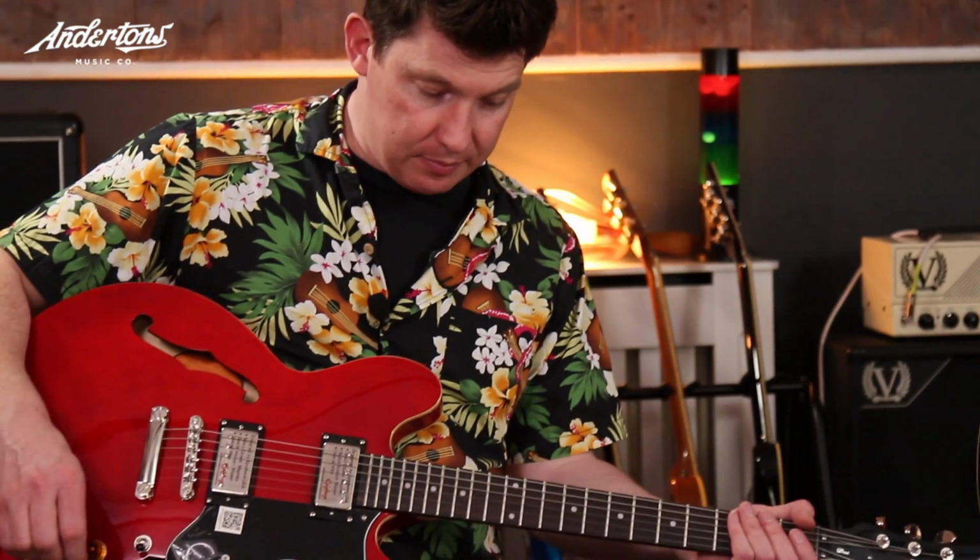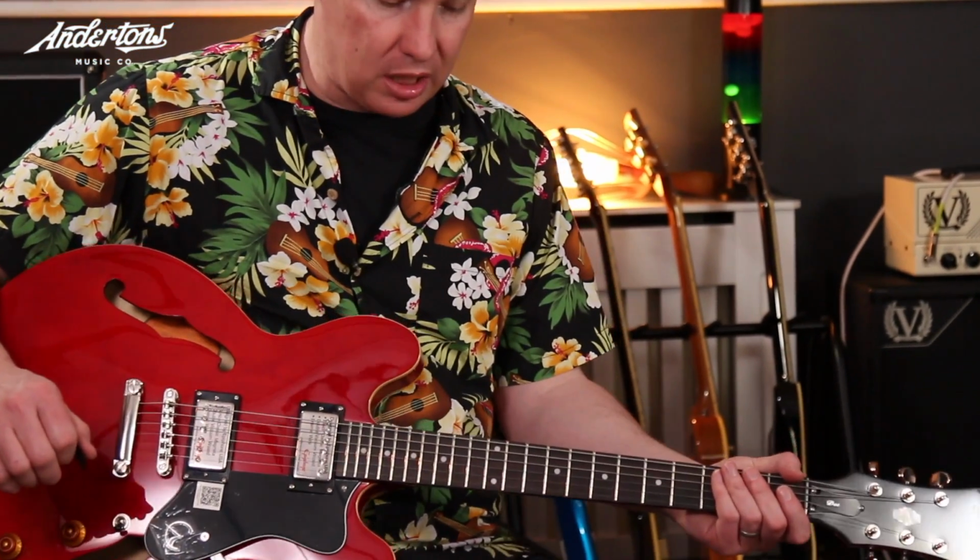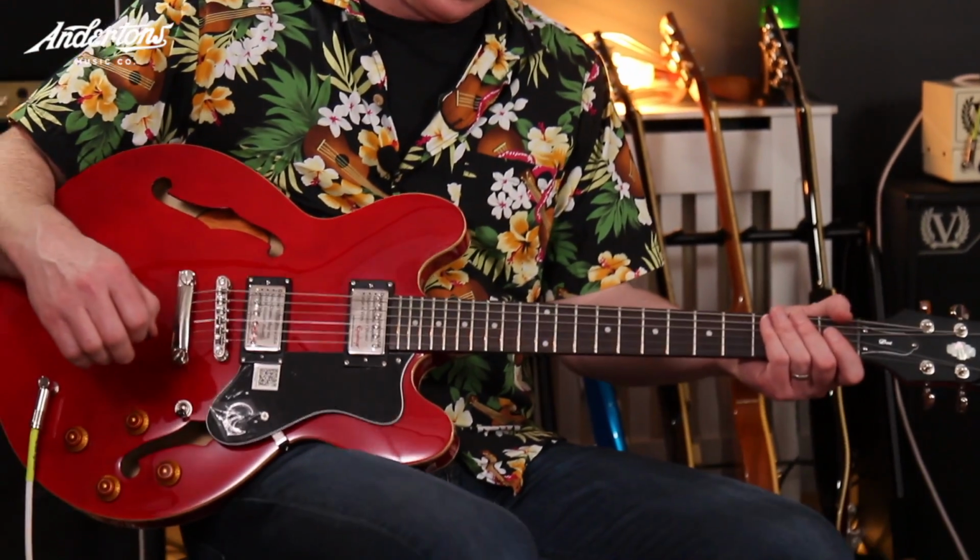I'm going to try and add a bit of DOD and Shoe Pedals Looking Glass. Looking Glass.